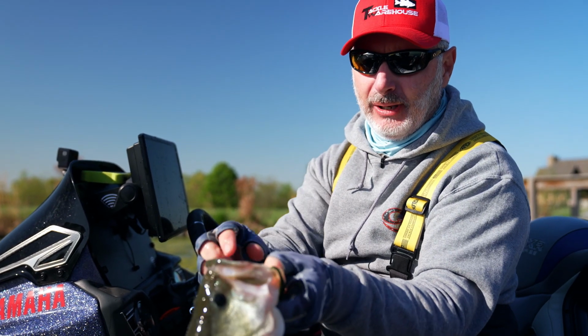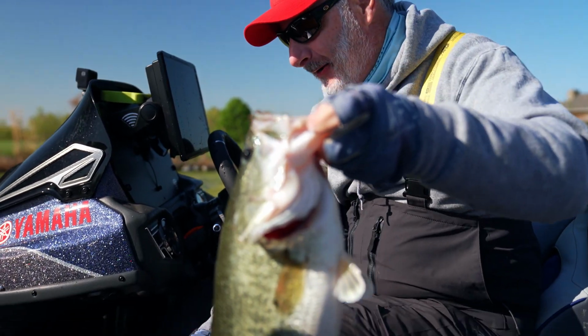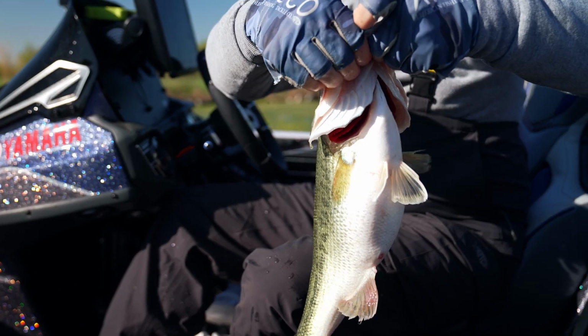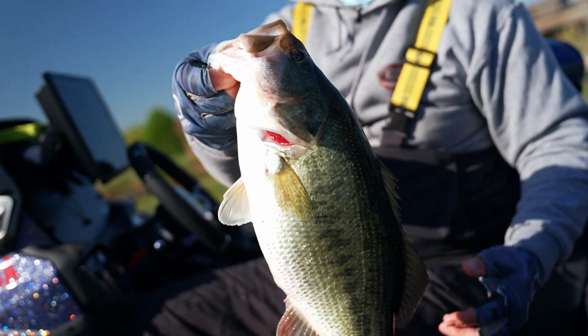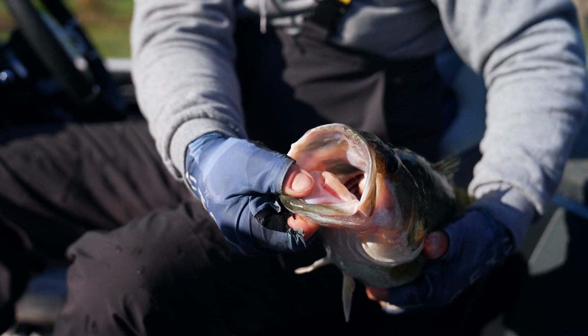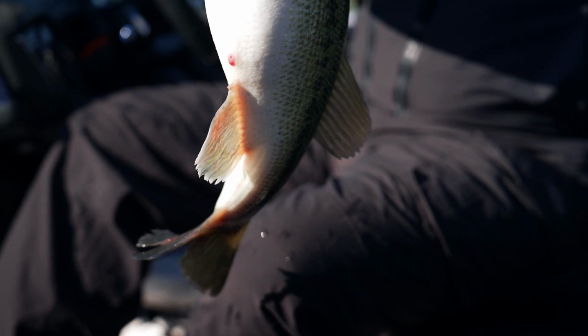We're on a special little place here that is just full of these bad boys. This is a 5-year-old bass, coming 5 this year. Tell me that's not a growth rate. Look at that little bitty mouth on him. Tells you how fast these fish grow. What a nice bass that is.